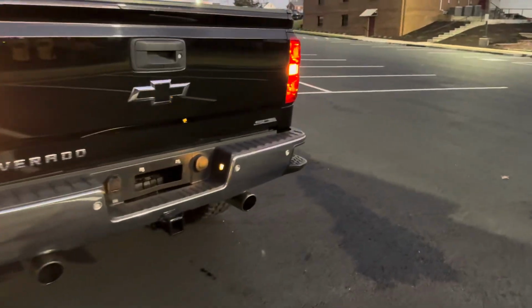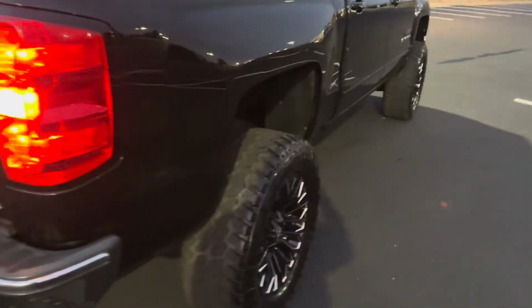All right, overall, really nice truck. You guys have any questions on this?